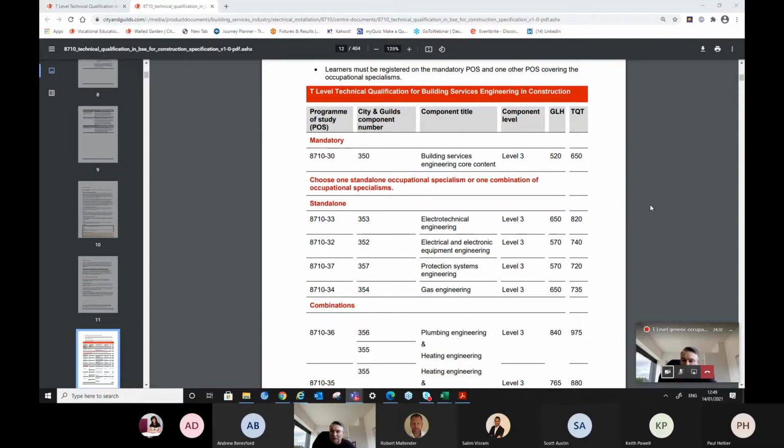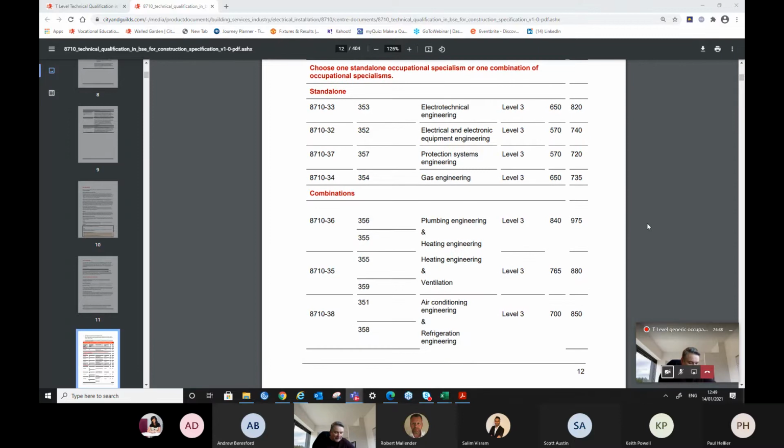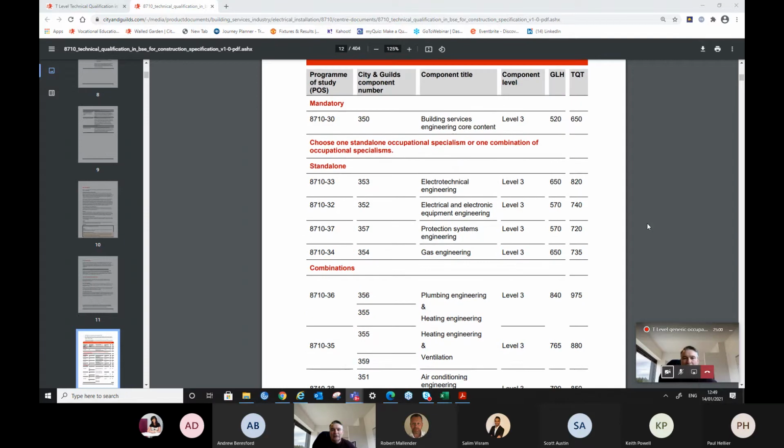For those that are not familiar with this, things have changed slightly over the months, in as much as we do now have standalone occupational specialisms options, as you can see there, and also the combinations, which Rob will go into in a little more detail later on. Just as an activity, we can see that there are guided learning hours attached to these. If we scroll back to the core, Rob, you'll see there's 520 guided learning hours attached to the core. We'll have a look at the content of that soon, but each standalone qualification has a specific number of guided learning hours attached to it, and so do the combinations as well.